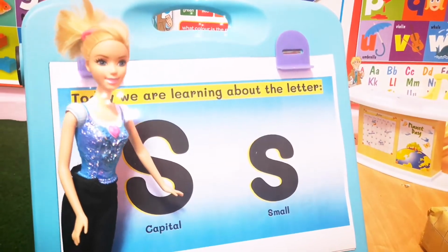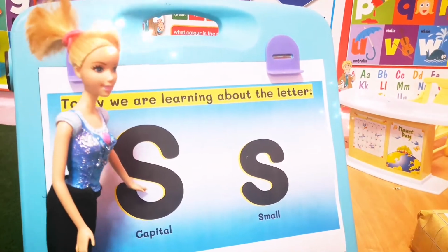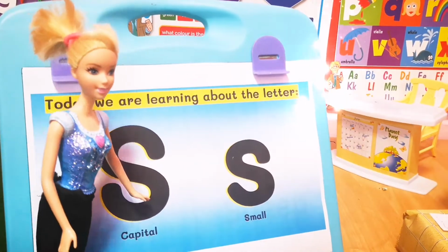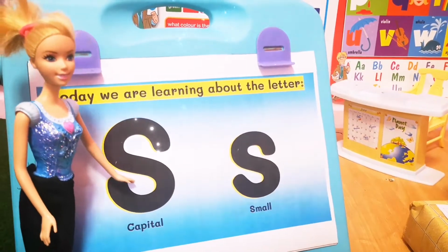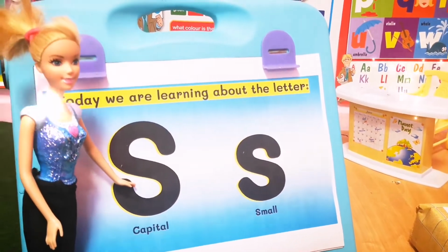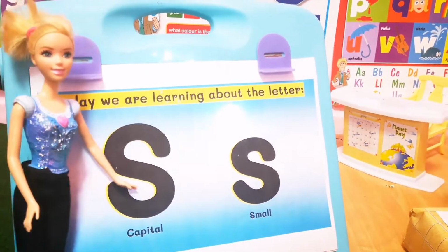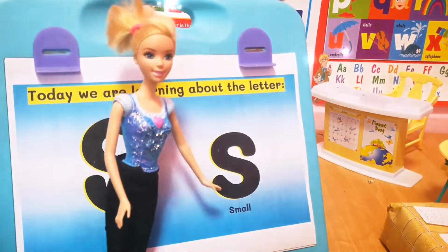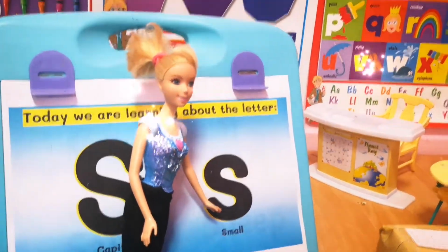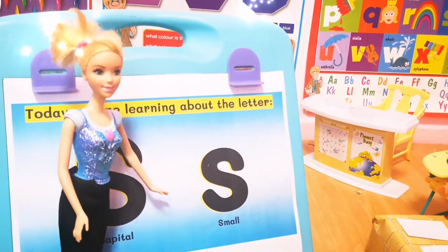Okay, so now let's move on to the lesson that we're doing today. So, today we are learning about the letter S. Well done, students. As you can see on the board, we are learning about the letter S. And you can see over here that this is the uppercase capital S. And over here on the right side is the small s. Does anybody know what the letter S sounds like?